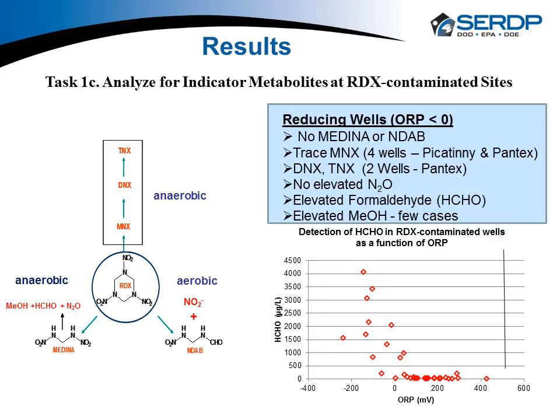We saw some DNX and TNX at Pantex, as I mentioned. It's hard to say if this was just naturally degrading anaerobically because, again, at both of these sites, including Picatinny, there was some previous work done to try and stimulate degradation before we had taken these samples. We didn't see elevated nitrous oxide.